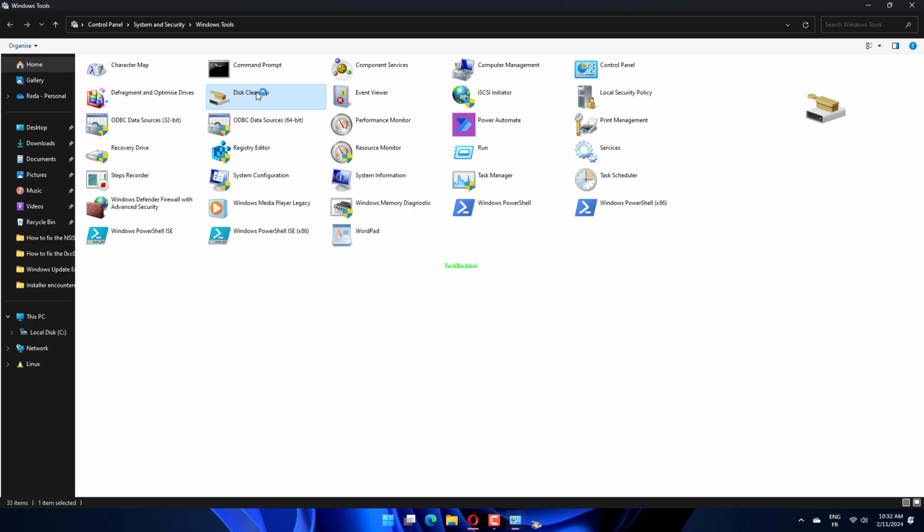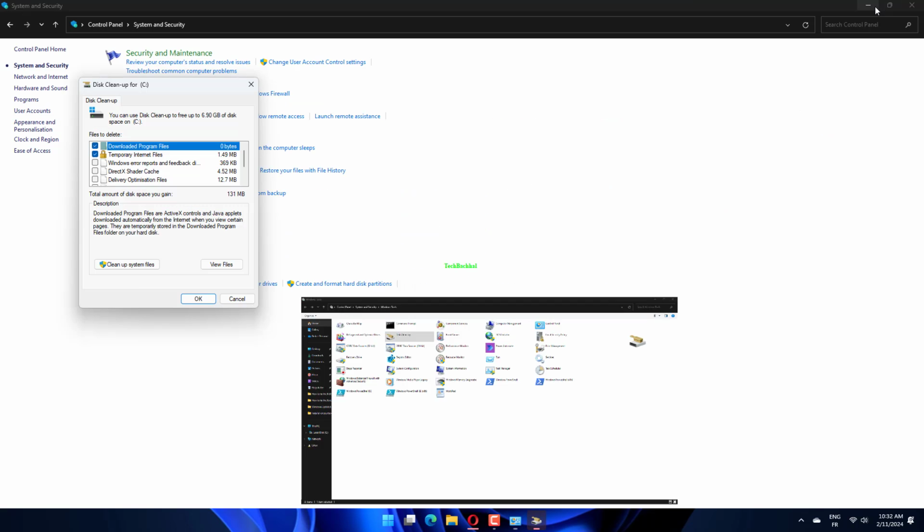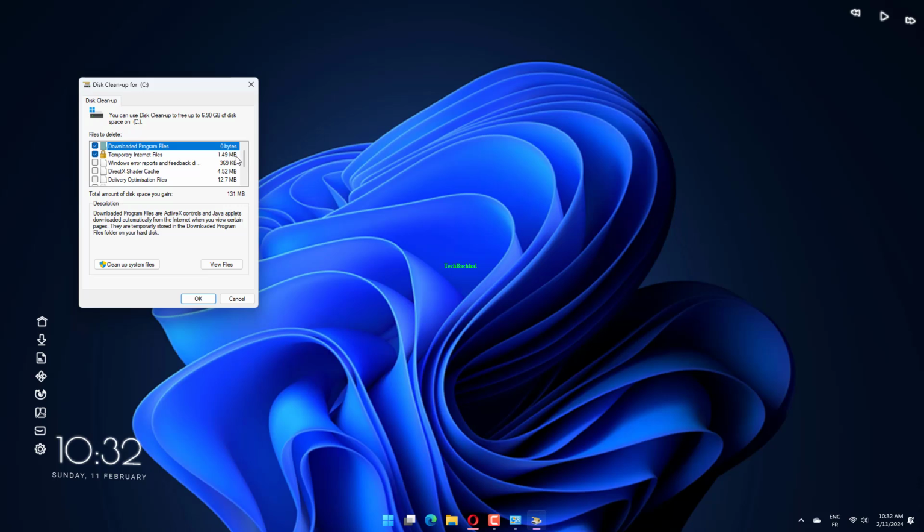Instead, go to Control Panel, then System and Security, then Administrative Tools if you're using an older version of Windows. Here, you can select the types of files you want to get rid of and click OK. Then, click Clean Up System Files and choose any system files you want to remove.